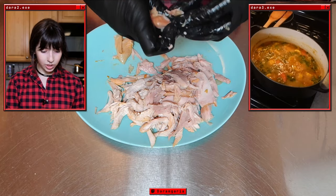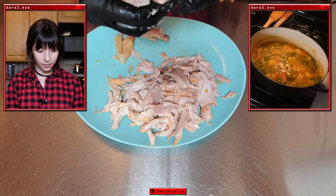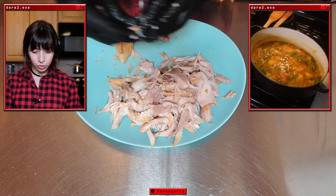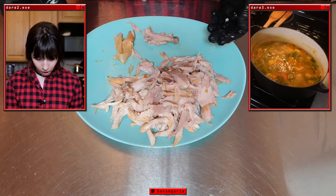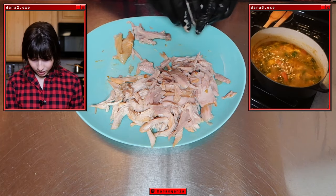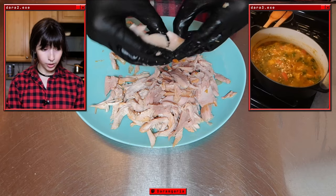Let's shred it up slightly so that we don't have massive pieces of chicken. Okay, this is some of the cartilage that we do not want. Where did the cartilage go? I think I lost it. Oh no. Oh, there it is. Okay, just want to pluck that off.